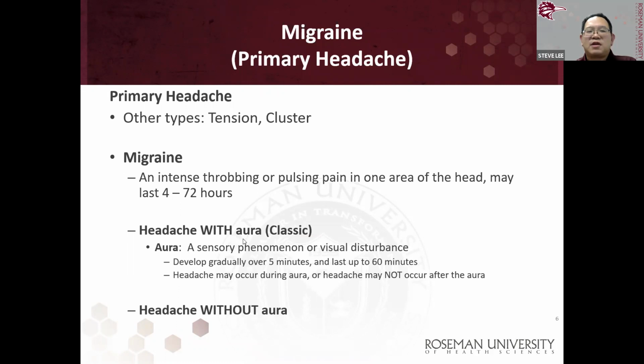And during the aura is when the headache may occur, or the aura might stop and then the headache begins. But there are also times that the headache may not occur after the aura. Then of course, there's another group of migraine headache, which is the headache without the aura. And that gets a little bit trickier in terms of identifying the symptoms.